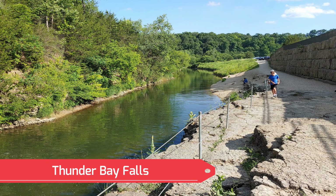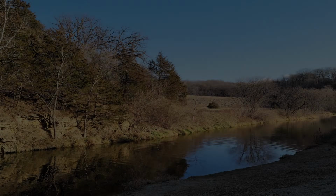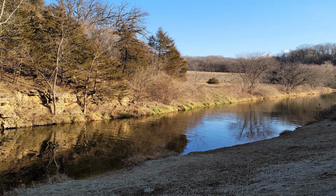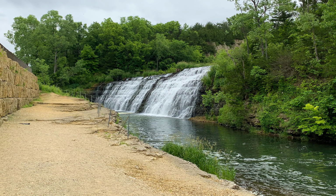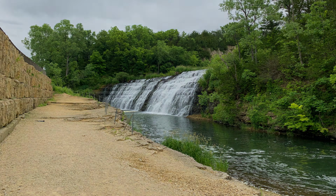Number 7. Thunder Bay Falls. Thunder Bay Falls is a stunning waterfall located just a short drive from downtown Galena. This picturesque site features a 40-foot waterfall cascading from the spillway of Lake Galena, creating a serene and beautiful environment that attracts nature lovers and photographers alike.